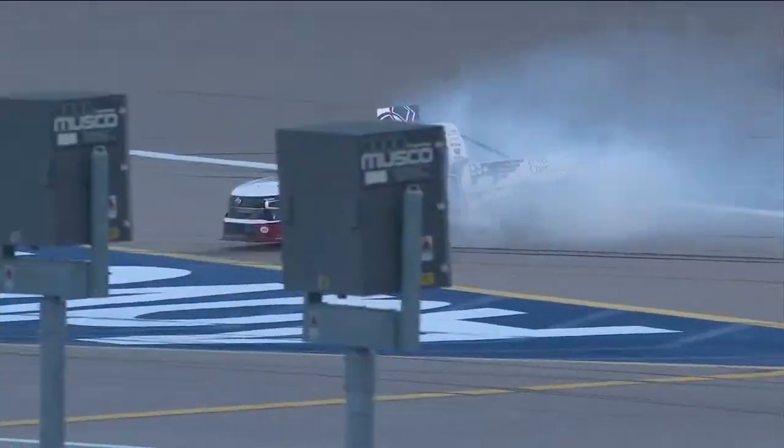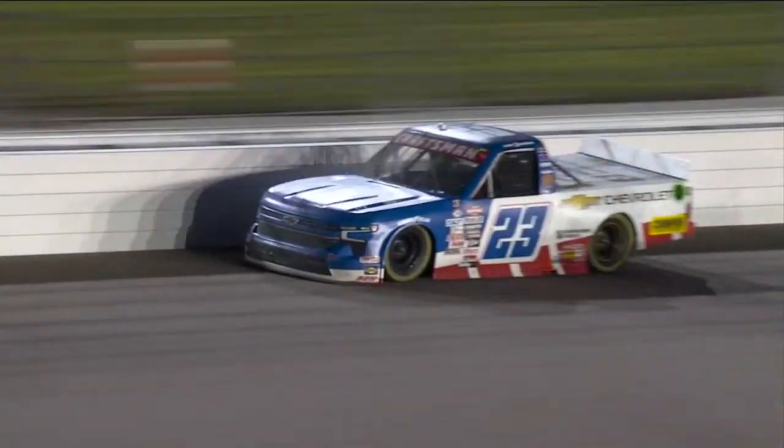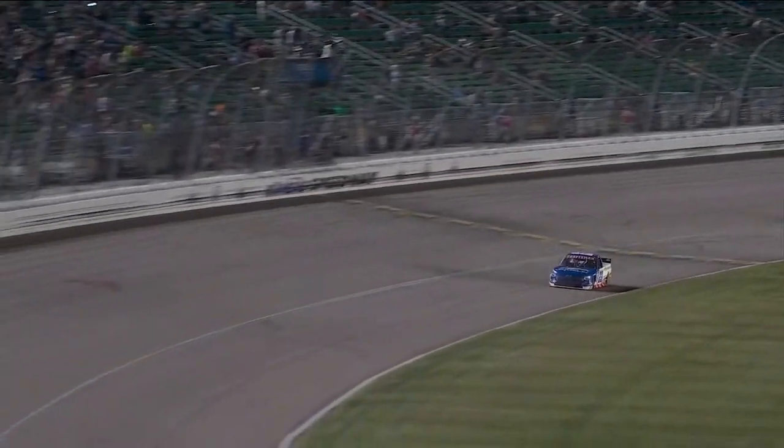An entertaining night for the tailgaters. It ends with Grant Enfinger getting his first win of the year. He's going to the playoffs. For Michael Waltrip, Kevin Harvick, Josh Sims, Amanda Busick, I'm Adam Alexander. Congratulations, Grant Enfinger. You're a winner.